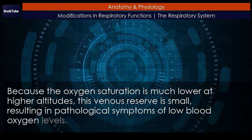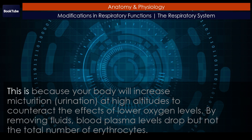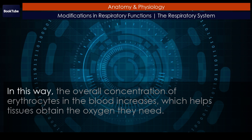low blood oxygen levels. You may have heard that it is important to drink more water when traveling at higher altitudes than you are accustomed to. This is because your body will increase micturition, urination, at high altitudes to counteract the effects of lower oxygen levels. By removing fluids, blood plasma levels drop but not the total number of erythrocytes. In this way, the overall concentration of erythrocytes in the blood increases, which helps tissues obtain the oxygen they need.